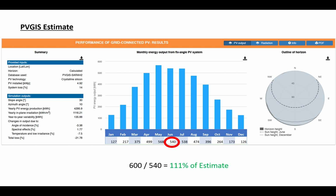Now, in terms of previous years, obviously I've not had it for a year yet, so I have to use the PV-GIS estimate. And as you can see, I produced 600 compared to an estimate of 540, which is substantially more. And actually a bit more surprising is the June estimate was actually below the May. I don't know if this takes into account that as you get later into the year, it starts to get a bit warmer, so your panels don't produce as much. I'm not sure, but it'll be interesting to see how July goes.